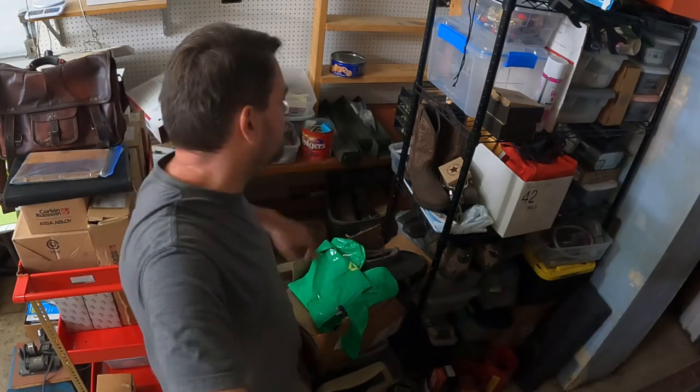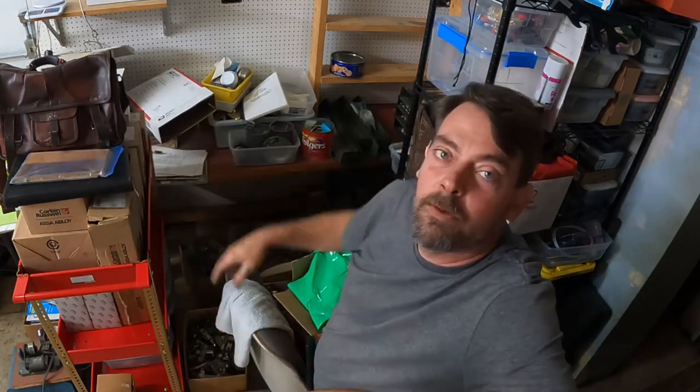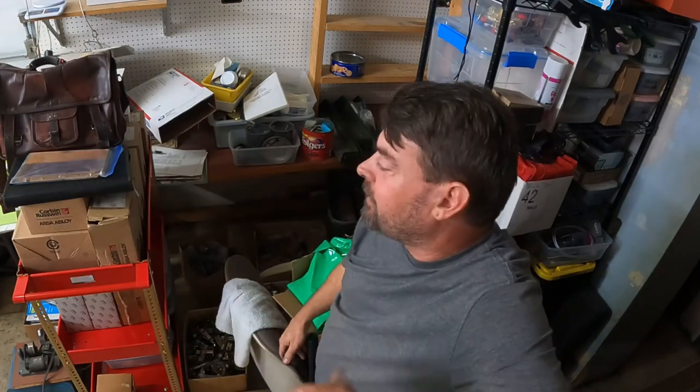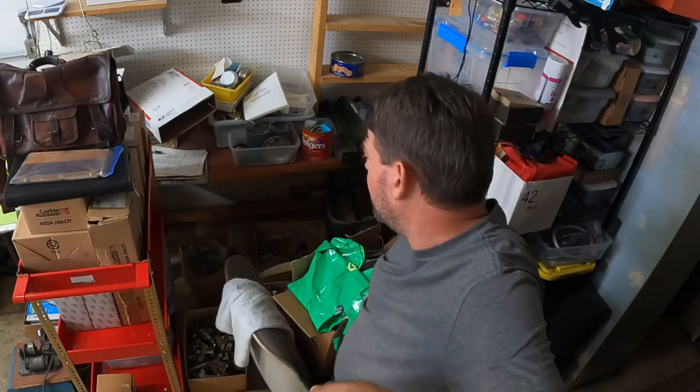Day three. This is how I have to do it at the end of the day. It's all piled everywhere on Kim's desk, and then I have to move it all over here until I have time to come back after I've done real work.